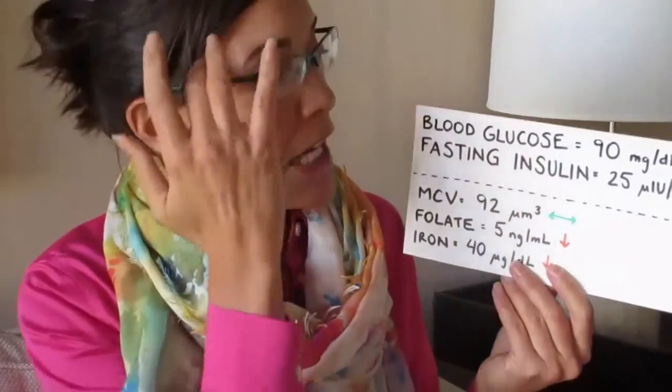The first one is one that is common, that we're all familiar with: your blood glucose. Let's say you had a reading of 90 milligrams per deciliter. 90 is considered normal. It is within the normal range. The reference range for glucose is 65 to 99. So if you were to only look at this value, or your doctor was, he or she might say that your blood glucose is perfectly fine.